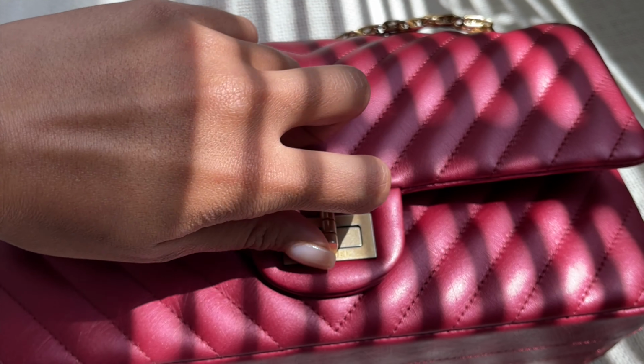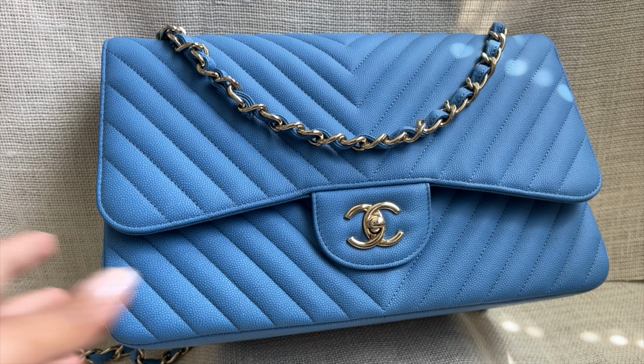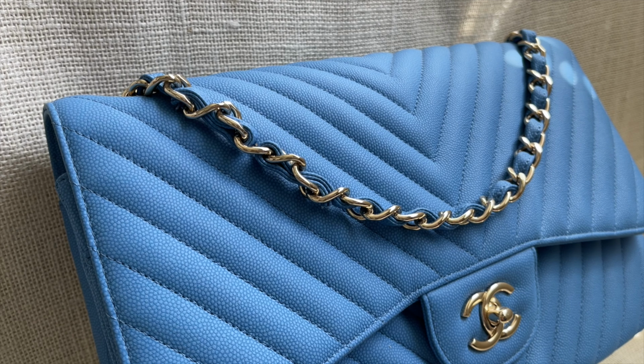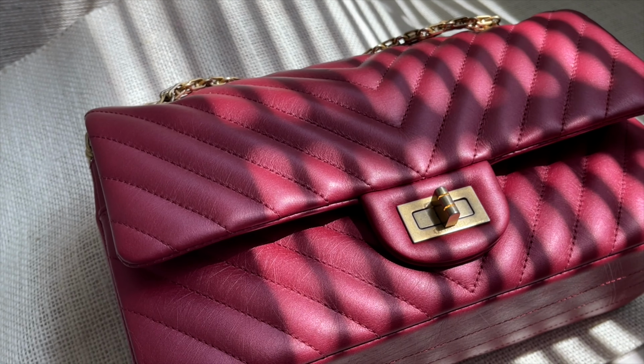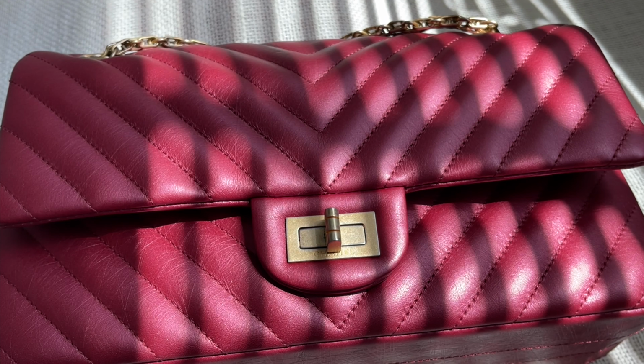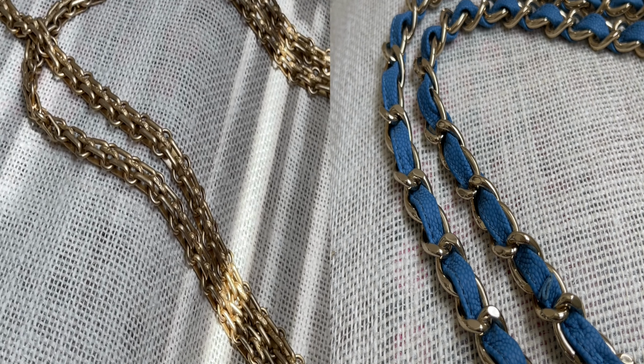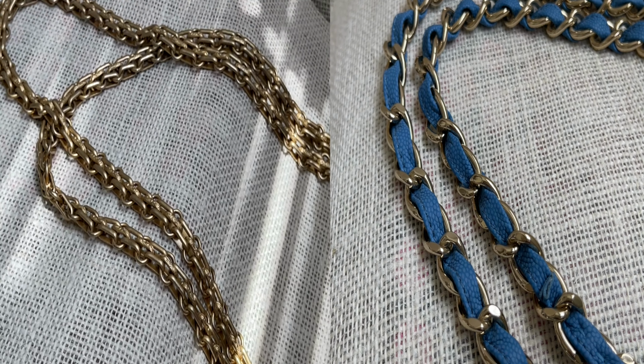The key details that differentiated Lagerfeld's classic flap from Coco's 2.55 can be seen on the turnlock and the strap. Lagerfeld featured Chanel's logo, the interlocking CC, as a turnlock, whereas the 2.55 has a rectangular turnlock clasp, aka the Mademoiselle lock. The 2.55 strap features a bijou chain design, and the classic flap is designed with an interwoven leather chain.